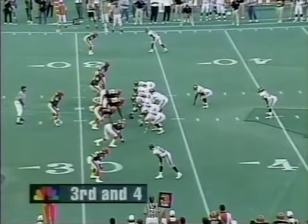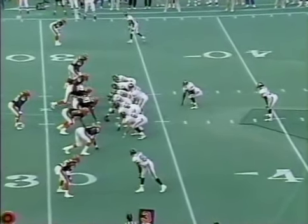Big down now for Brunell and the Jaguars. Third down, they need almost four.